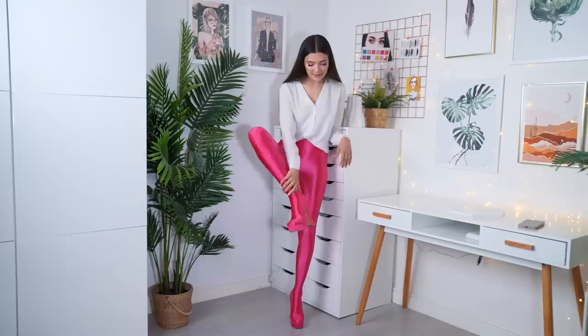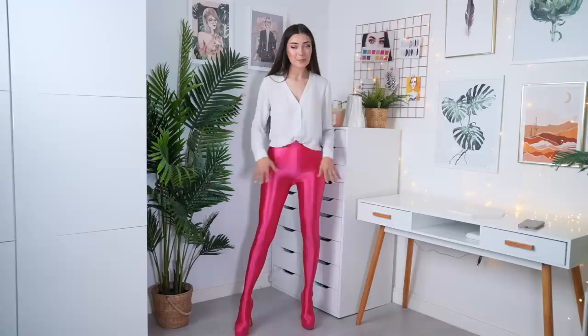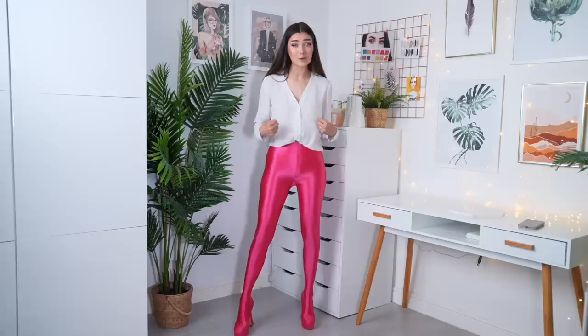Okay, so first things first, the shoes were so difficult to put on. I had to put them on sitting down on the ground, and this part here at the back kept curling in. So the second I put my foot through, I couldn't get it to sit properly on my foot, and it was just making it so difficult. But once I got that sorted, I then pulled up the rest of the leggings, and I have to say, they are a little bit tight. They do fit, but they are just very, very tight fitting.